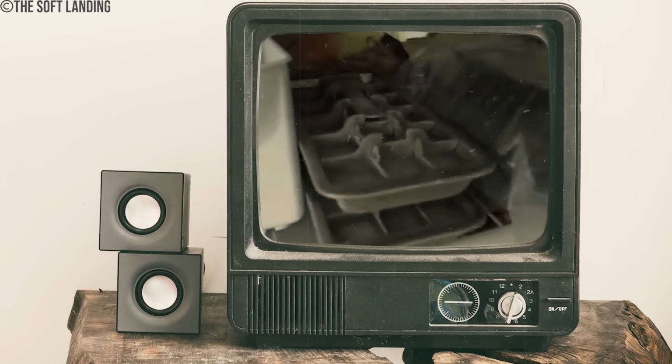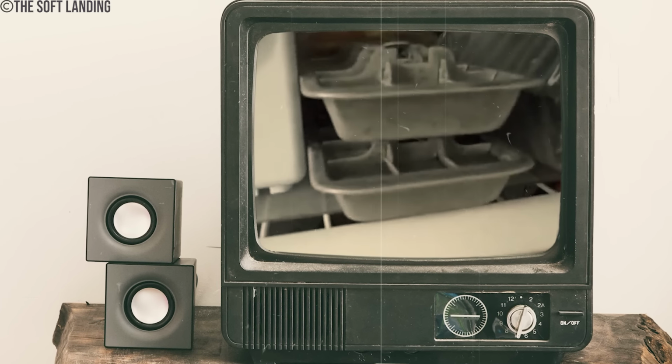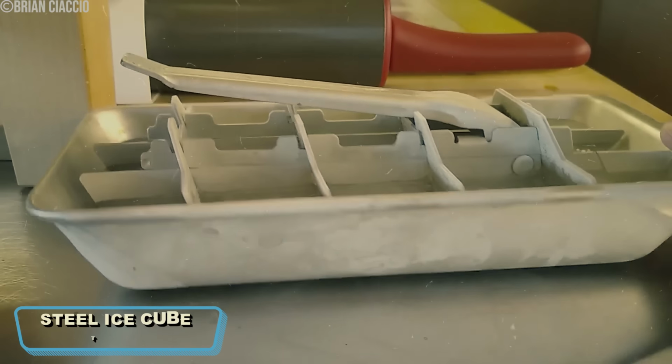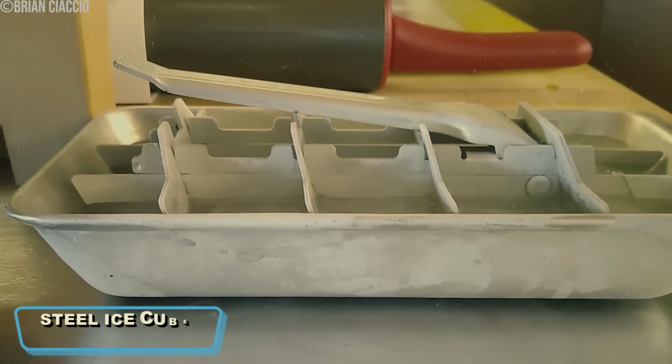Grab my new Onyx stainless steel ice cube trays. They stack nicely. Steel ice cube trays were once a staple in every kitchen long before silicone or plastic trays became the norm.